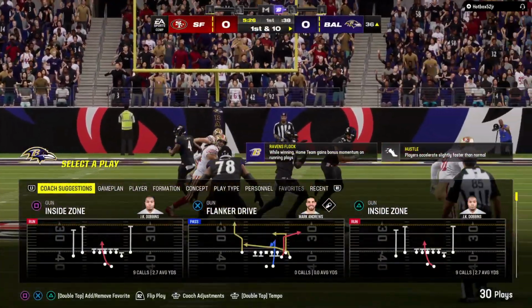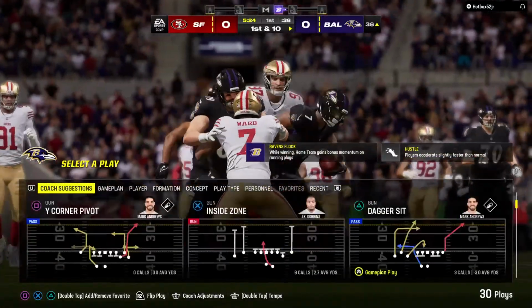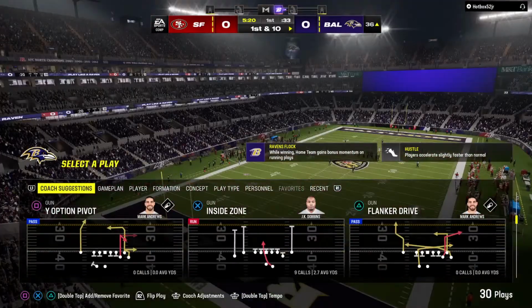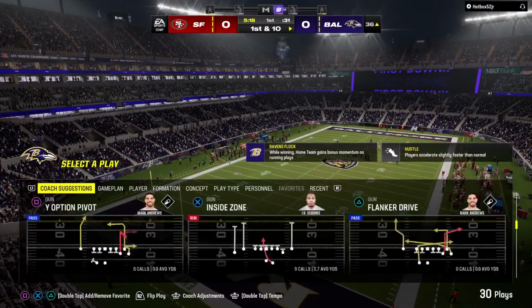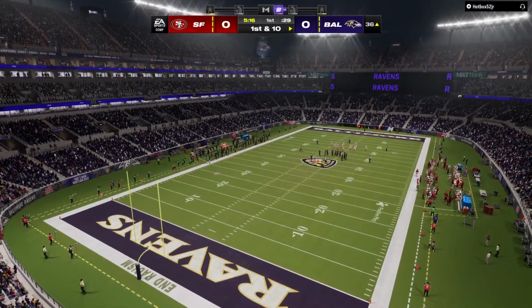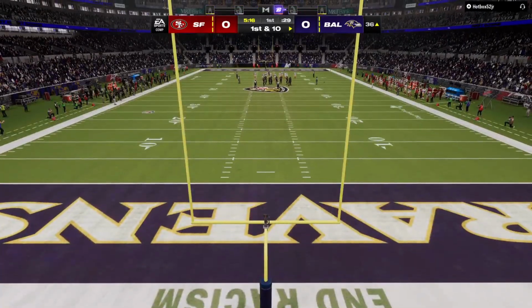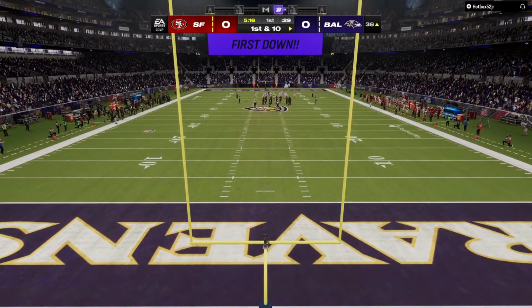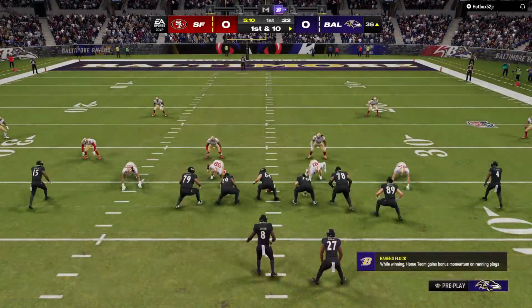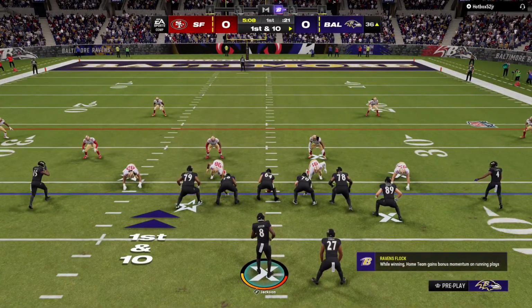And this was a nice example of an offensive coordinator scheming his guy open. Just a little underneath route, just trying to free up some space. And it worked awfully well. Got him not just space, but plenty of room to run after the catch to pick up really nice yardage. So from the 36 now, 1st and 10.